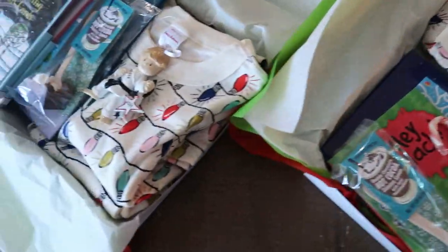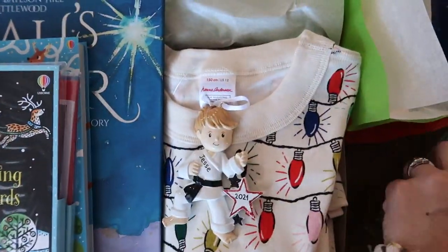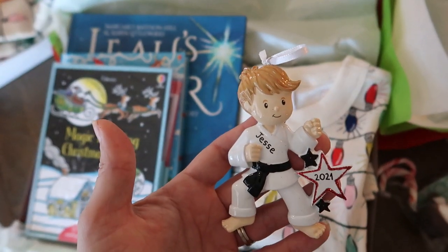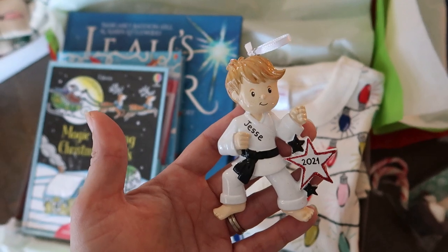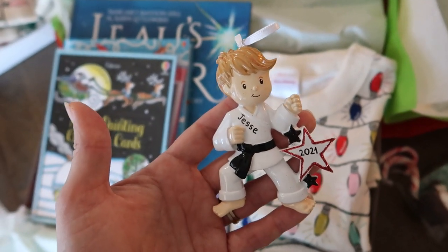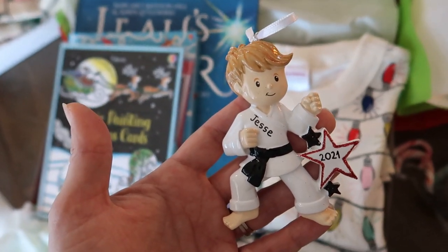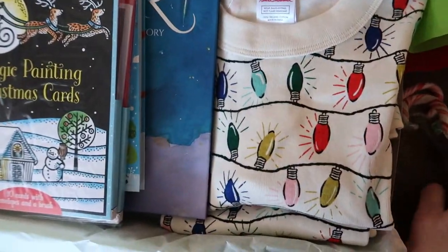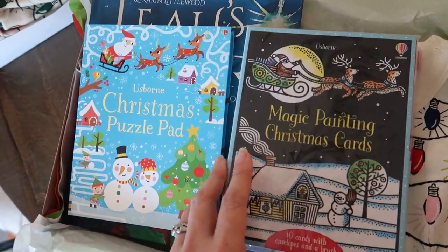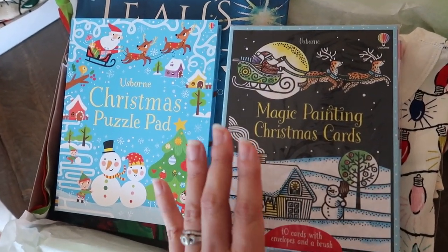And then Jesse. Same deal. His ornament is this little martial arts man. Now, Jesse and Eli both do karate and jujitsu, but Jesse in particular just absolutely lives for it. So I thought this would be the perfect ornament for him this year. And then he loves to write notes and encouraging little messages, and he's so sweet with it.